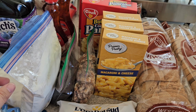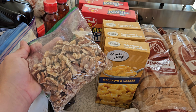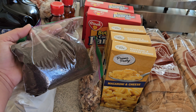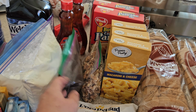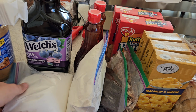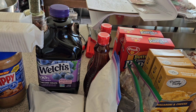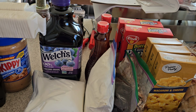And then there were things that they have bagged up. The choice was between almonds, raisins, and walnuts, so I chose walnuts. And then this is coffee, but they also had decaf, tea, stuff like that, so I obviously chose the coffee. And then flour and sugar. And then you could pick through whatever juice they had right there, so I picked the grape juice.